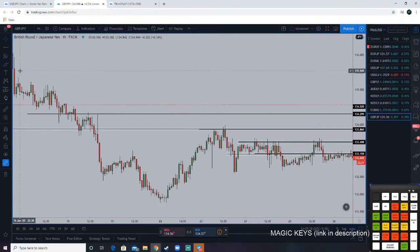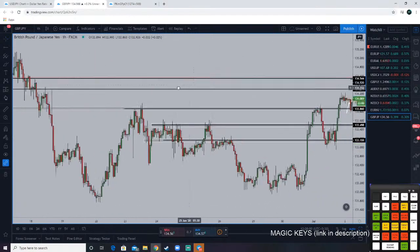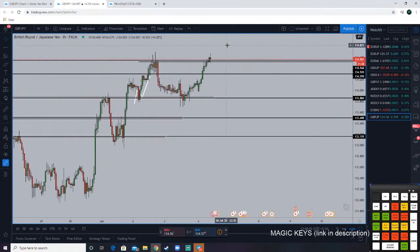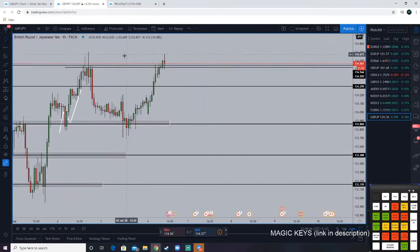Now we can see that we have a small resistance here. We have a few rejections indicating that we have a zone. One rejection, two, three. But where did this candle come from? Let's take a look now. Now we see that price looks like it already did the move first.